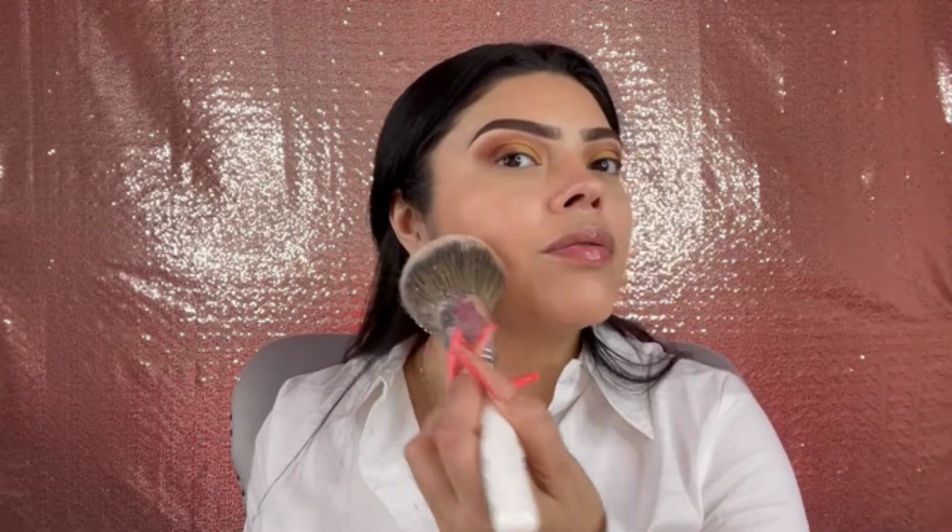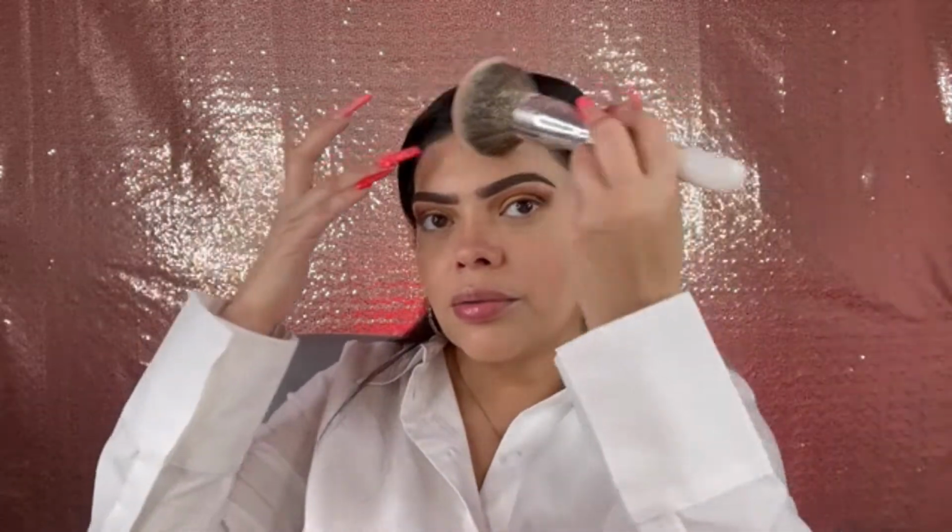Just start to sort of pat it. And that's going to help set these cream products onto your face. And that way when you go into the powder products, they will blend nicely. Just everywhere.